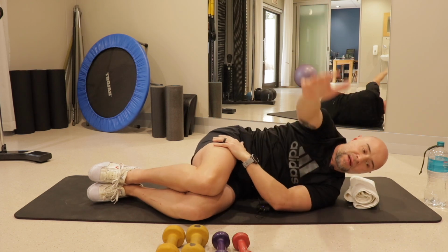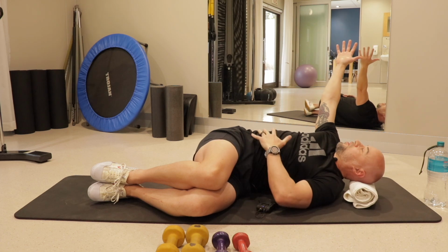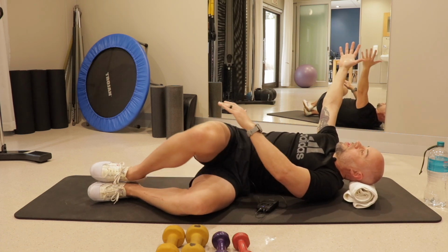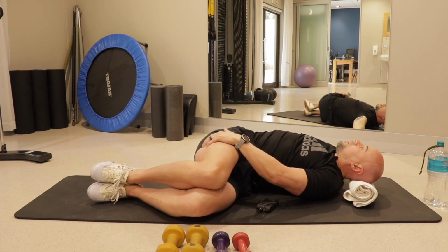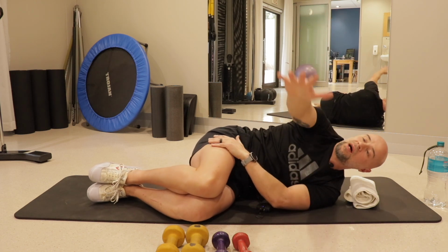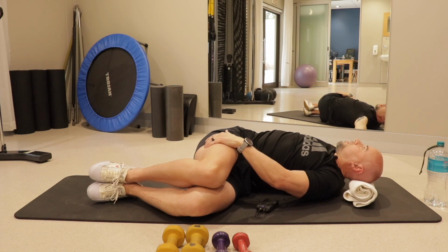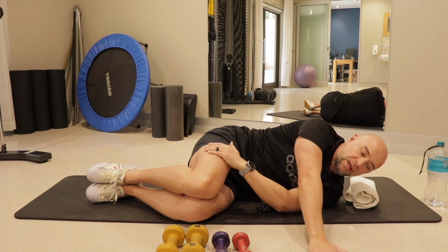Okay, and bring it back. And let's go for 2 more. Breathe out. Again, once you get to this point, you keep it nice and slow, making sure that you don't open up the hips. You're keeping the legs locked down and follow through. And you'll find that the more you do, by the time you get to about 9 or 10, you will be closer to the floor than what you were on the first few. And we repeat this on both sides.